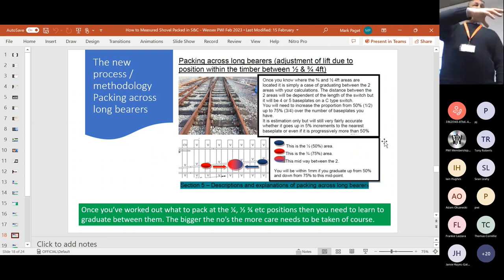When we're at the heel of the switch, then that needs to go down in 5%. So 100% is at the front of the switch, 150 at the back where they have to do the 3 and 2 packing. And then they write down 145, 140, 135, 130, all the way down the switch. And when they go through, they can just tap that into their phone with the lift time to number.